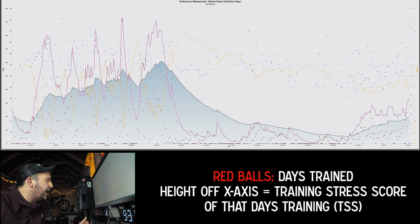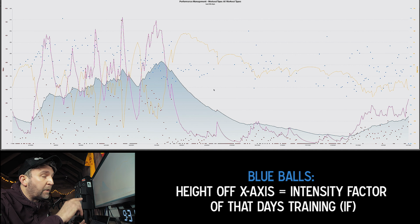Now the red balls indicate days that you've done some training on. If they're floating off of this line up here, like these 2 up here, then you did some training on that day. Okay, what about these blue balls?